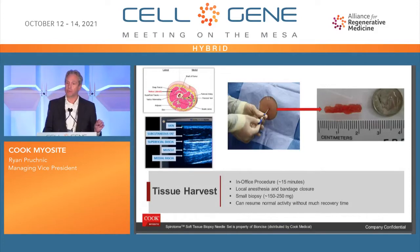So we designed a really robust training program for our physicians to make them comfortable. The biopsy and the tissue harvest step itself is not fun or anything. Nobody really wants to go through it, but we try to make it as minimally uncomfortable for the patient themselves. The sample is about the size of your pinky tip. It's a 15-minute in-office procedure done under local anesthesia.